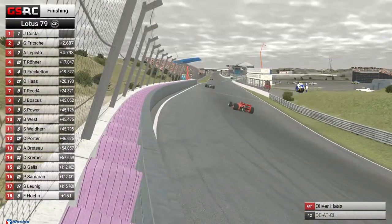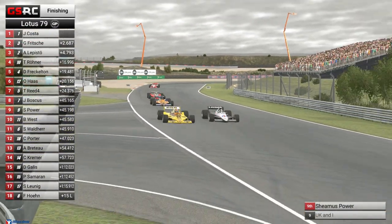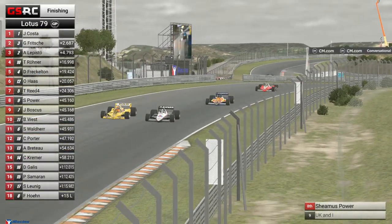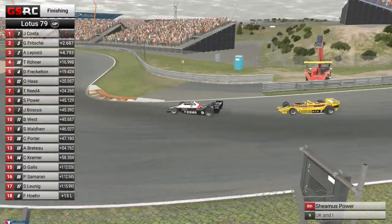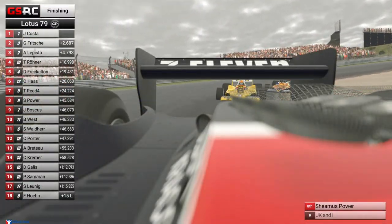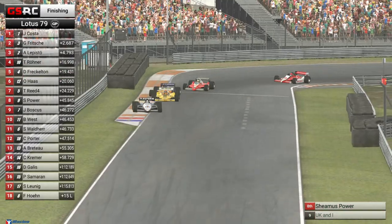and West, and actually Seamus Power is going to try to sneak up the inside of Boskis right now. This is headed into Hans Ernst. This is where Cam got hit last time, but much better on the brakes. Power is going to be able to get by and was able to do what Cam was not.